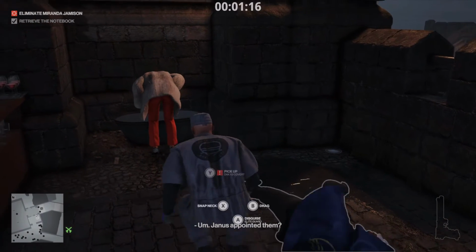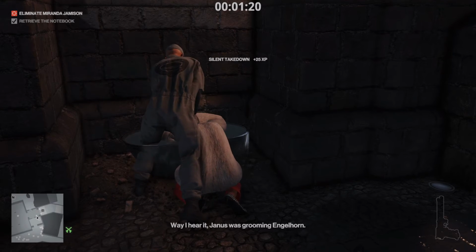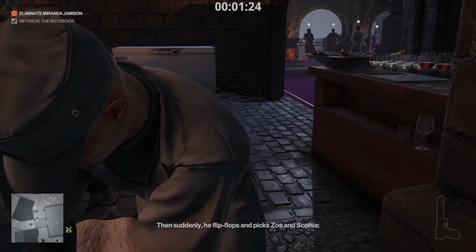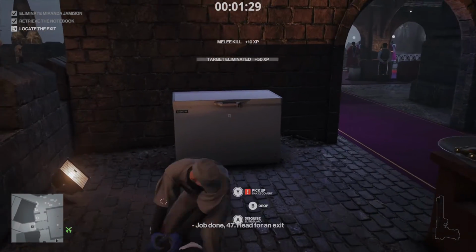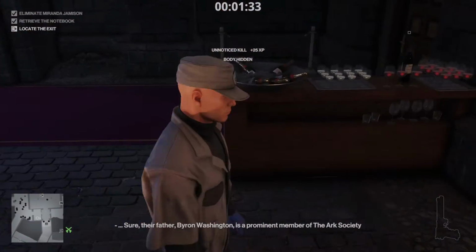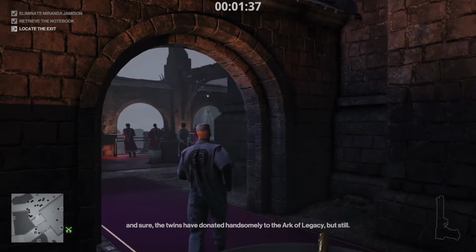Obviously she's fully distracted by what's going on, so pop her in for a good old fashioned drowning kill. If you want to keep your Silent Assassin, that's an accident, so it doesn't matter if she gets found at all. Just be sure to drop the guard into the case here, or freezer I should say. Then get yourself out of there.